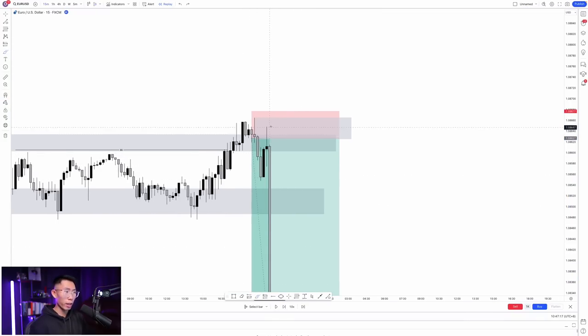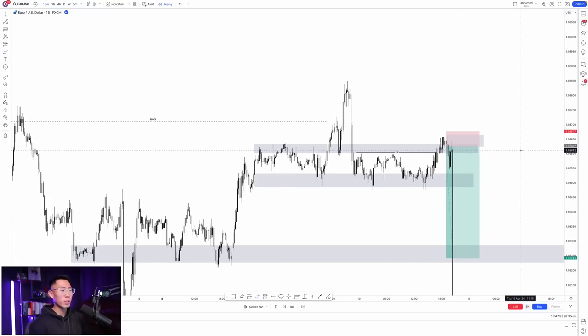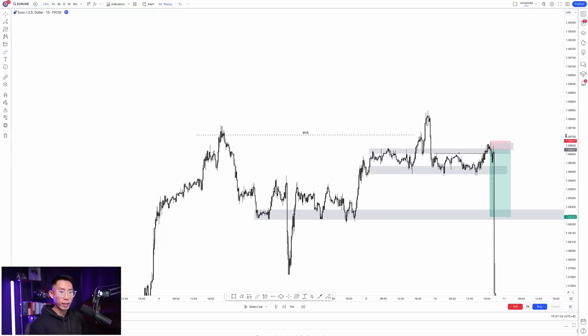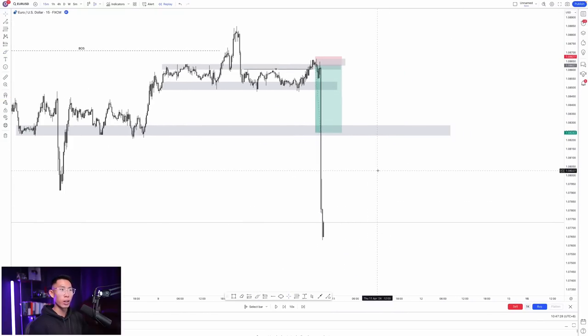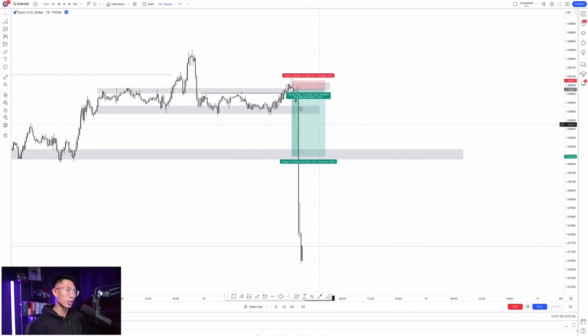See, price stepped into that. And then it just went crazy, went past my take profit, and went all the way down like there is no tomorrow. Like you can see right here, it just kept going down. And most likely this is also because of CPI. The consumer price index actually came out at that particular time as well, and it fueled this move.